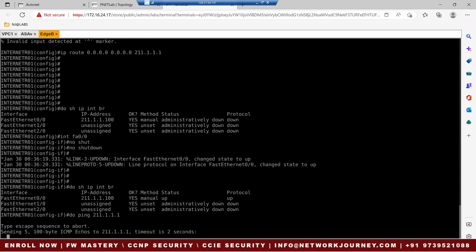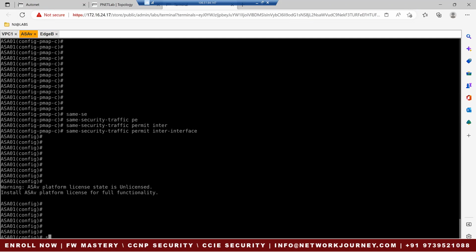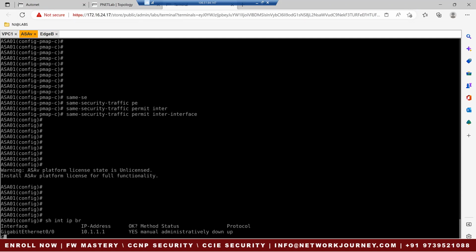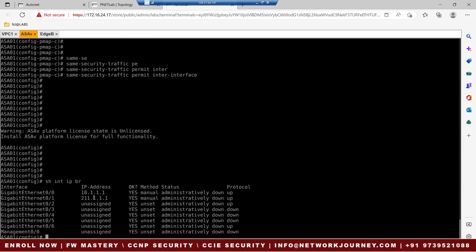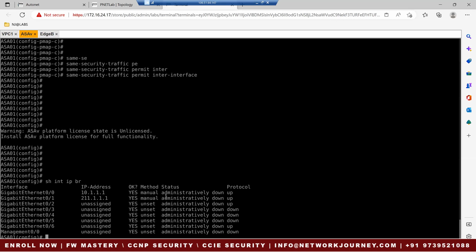See, 211.1.1.1 is not working. So let's see, is that the right IP on firewall? No, it is 1.1. Oh, yeah, it is 1.1 and IP is okay. Both are admin down. See, so this is how you troubleshoot.